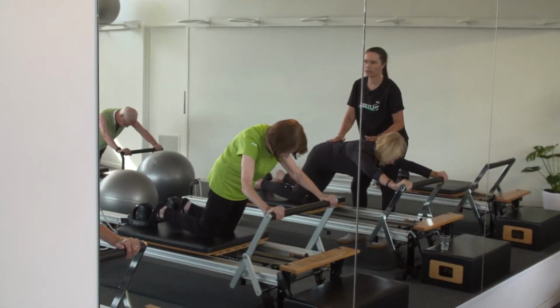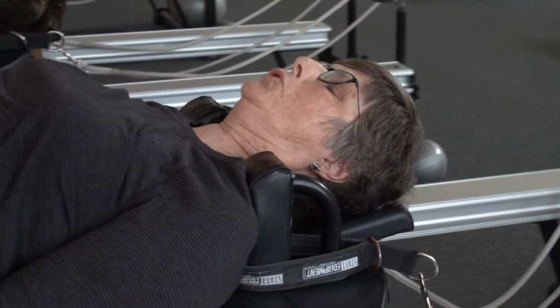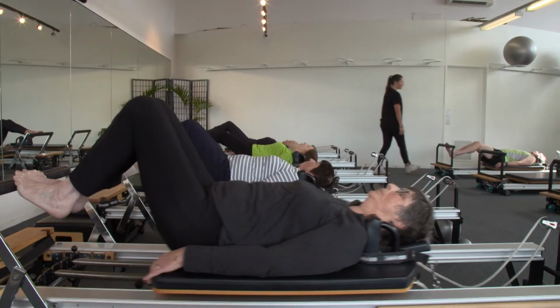And then we also have hundreds of workouts online at pilates.co.nz. So even if you want, say, a 15-minute workout every morning to improve your stability and strength, we can do that for you online too.